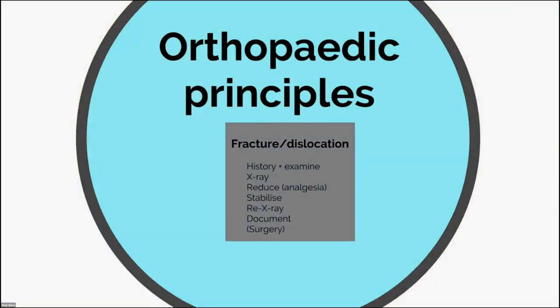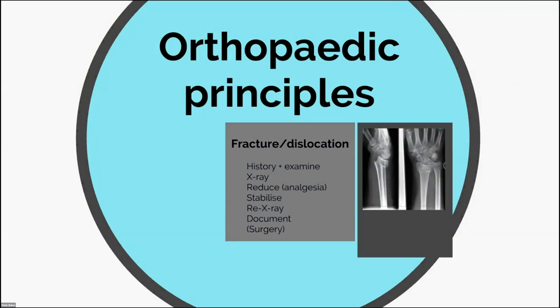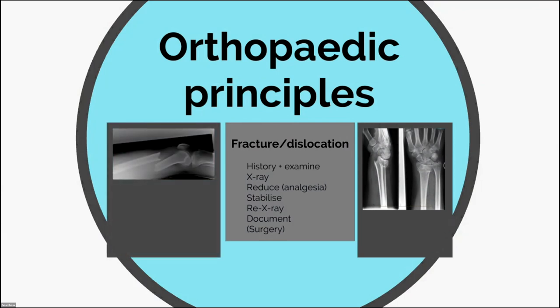How do you treat an orthopedic injury? Fundamentally, the vast majority of orthopedic injuries, whether it's a wrist fracture or a femur fracture, follow a very similar pathway. You take a history and you examine them. They then go for an X-ray, or maybe a CT, but it's usually an X-ray. You then do what's called a reduction maneuver. You reduce it. Reduce means put it back where it belongs. So if it's a shoulder dislocation, you're putting it back in joint. If it's a wrist fracture, you're realigning it. If it's a femur fracture, you're realigning it. After your reduction, you have to get some analgesia or sometimes some sedation for that.